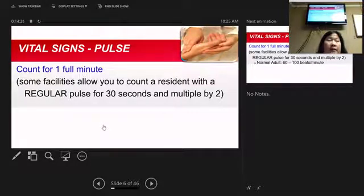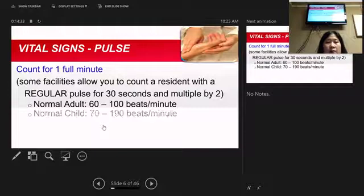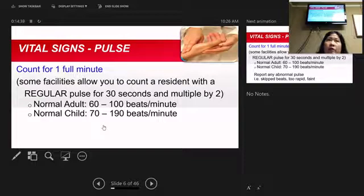If they have an irregular pulse like atrial fibrillation, or if they have skipped beats, or if their heart speeds up and then slows down and speeds up and then slows down, you need to count it for 1 full minute. Okay. Normal adult is 60 to 100 beats per minute. Anything less than 60, you're going to report. A lot of times, some of the adults are going to need a pacemaker or a defibrillator implanted.